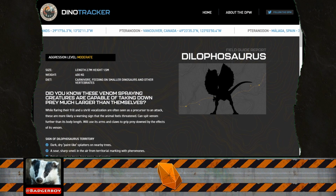Next up on the list is the fan favorite and iconic Dilophosaur. Dilophosaurus, aggression level moderate, length 2.7 meters. That's still big in the Jurassic Park one. Not as big as the one which is now canon, as mentioned somewhere in another video, we'll get to that, but the Regenesis comics have officially canonized adult Dilo. So, yeah, maybe just this variant is just smaller.